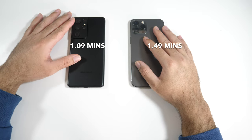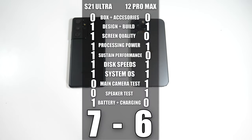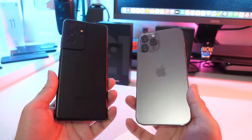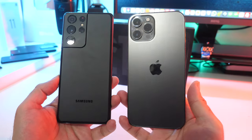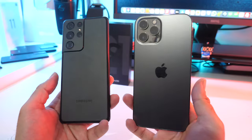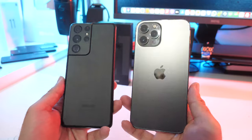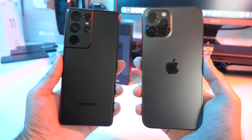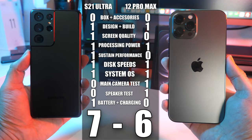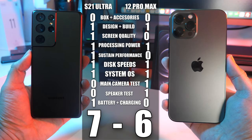So what does that mean, people? That means Samsung just scored a penalty in the 90th minute, and the final score is now 7-6 to Samsung. So there you have it, guys. That was my head-to-head comparison between the two titans, the S21 Ultra versus the iPhone 12 Pro Max, covering the design, screen, specs, performance, cameras, and lots more. So interesting results. The winner is, of course, the Samsung Galaxy S21 Ultra, but it was a very close match. And here is the breakdown on screen so you can see how they both scored throughout.